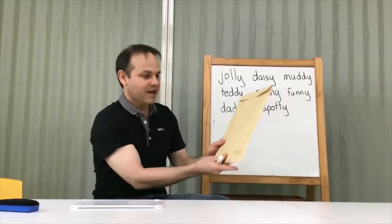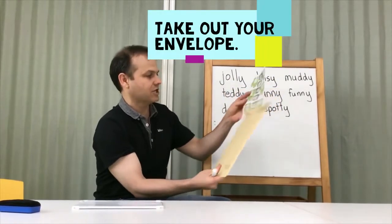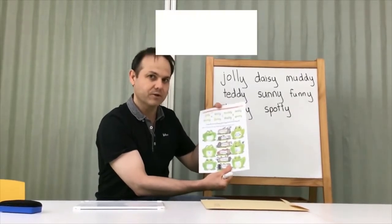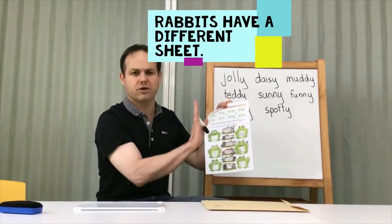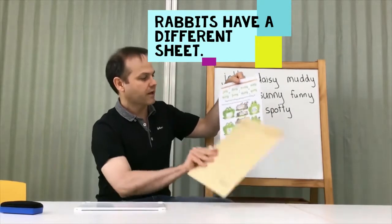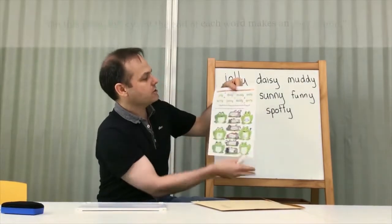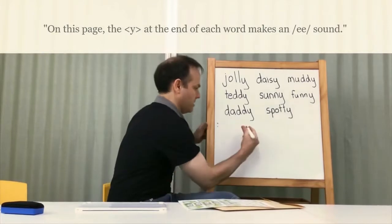Okay, today, now, in your pack, we have a phonics sheet, this one here. Now, some of you have it, some of you don't, so you might not have it, okay? If you're a giraffe, then you have it. If you're not, then don't worry. We have a different sheet from you, okay? So just check your pack, and if you have this one here, then we'll do the lesson on this one here.